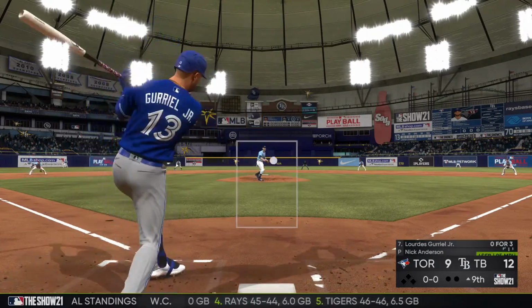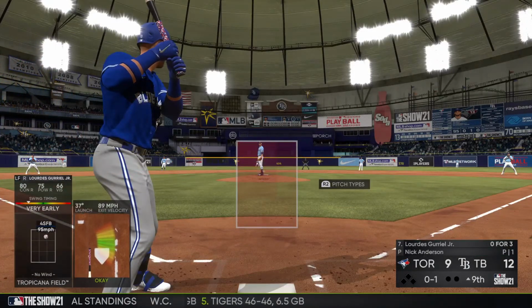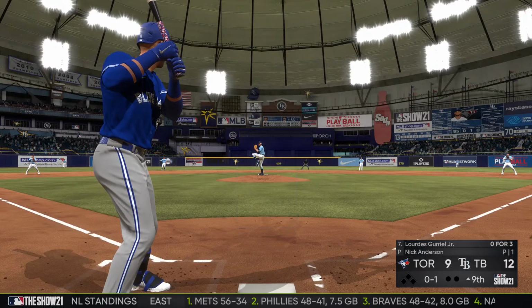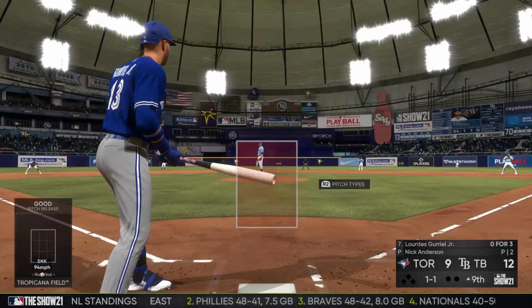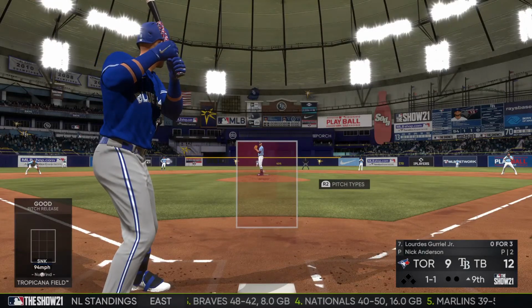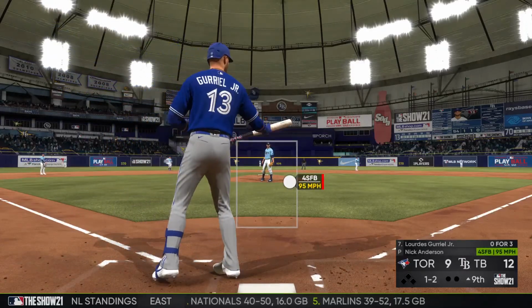From the stretch, lifted down the line in left. And it's a foul ball. Lays off the sinker here, a ball and a strike. Hey, this is a real pesky hitter right here. As a pitcher, you really like to keep this guy off the bases. This is a guy that kind of sets the table for big innings. 1-2 now.